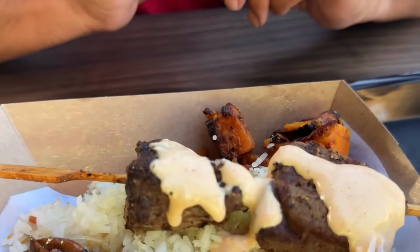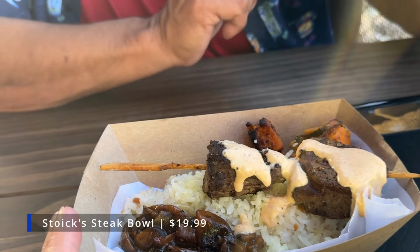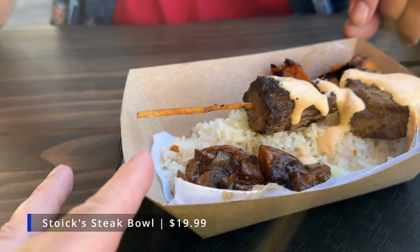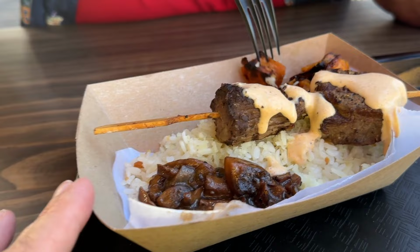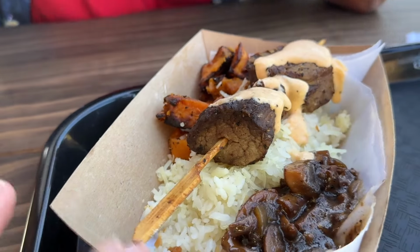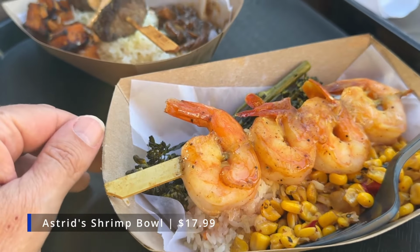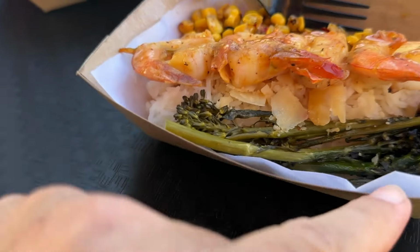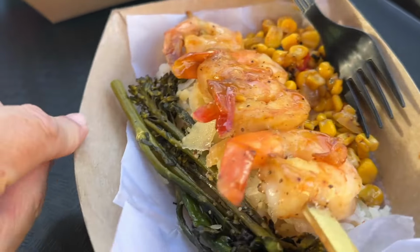So let's go ahead and dig in. We got Stoic's steak bowl, and the thing I'm excited about is the balsamic vinegar mushrooms. Then it has some pieces of steak in here, some rice. It looks amazing. Then we have Astrid's shrimp bowl, which also looks really great with this corn, a little bit of rice, Parmesan, and some broccolini.